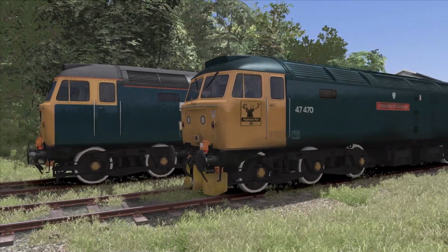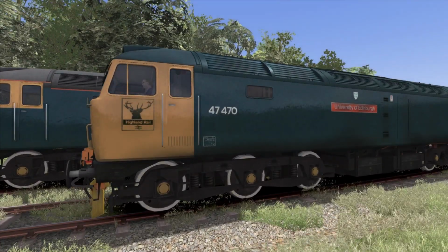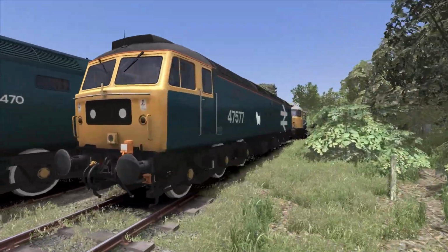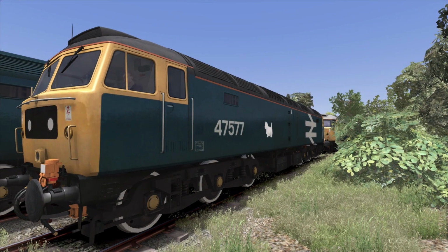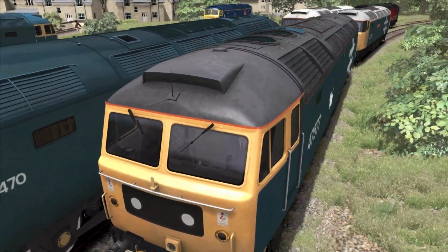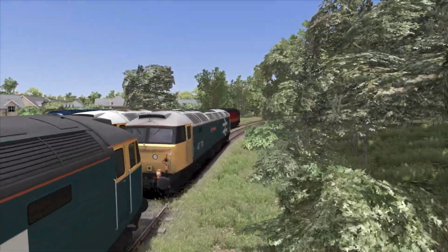You've got some really unusual liveries here. We've got 47470, University of Edinburgh. We've got 47577, which is this unusual sort of BR blue with a black roof kind of livery. We have some large logo ones as well.